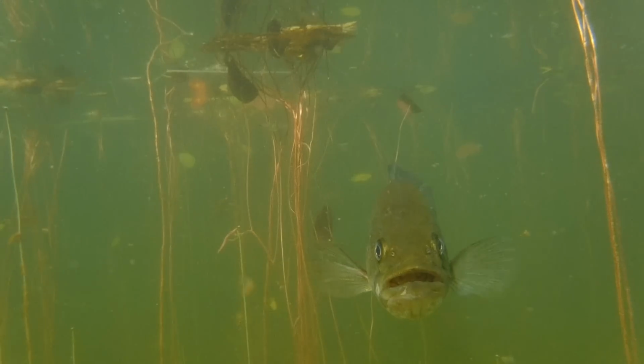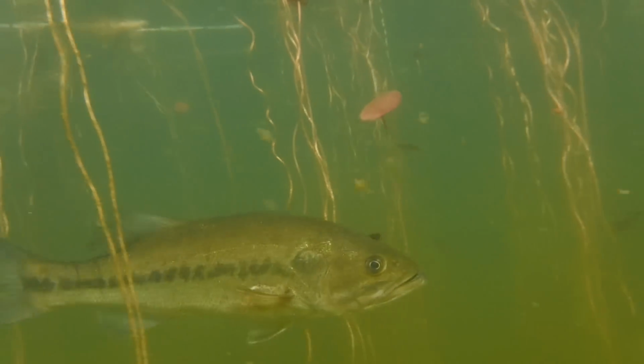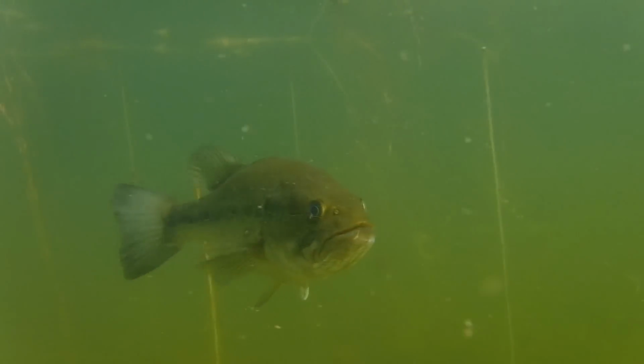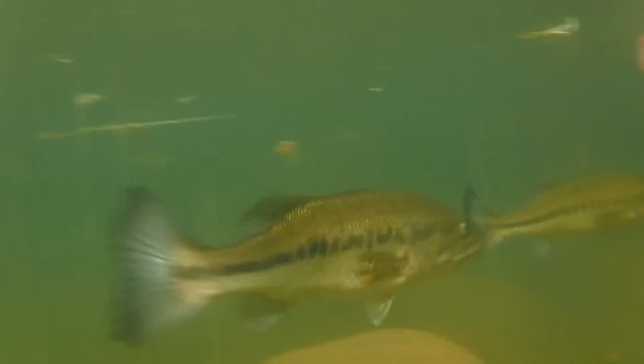However, just like the human population, not all bass have the same capacity to learn from their experiences. Fortunately for us, every once in a while we come across a particular fish that seems to be a little more special than the rest. And this overly protective female bass is precisely that type of fish.